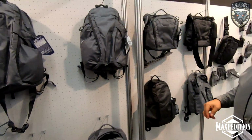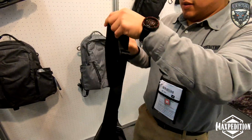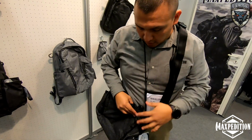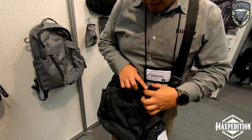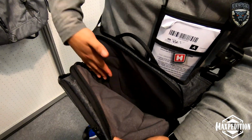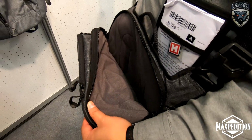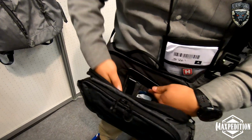Our crossbody bags pretty much just go over the shoulder. Crossbody bags can be worn on the front, on the side, or on the back, away from your arm obstruction, as well as you have your concealed carry compartment here, and you can allocate a holster, a magazine holder, as well as any of our organizers, such as this one here. You can pretty much place it anywhere, and they just hook right on there.